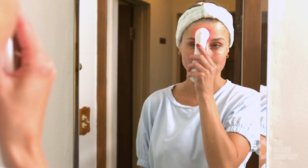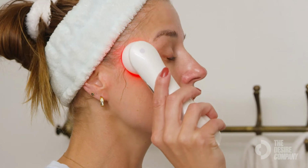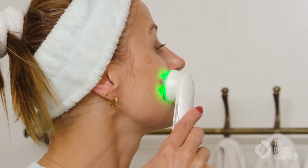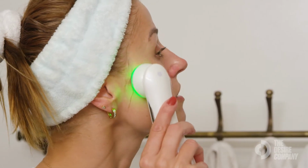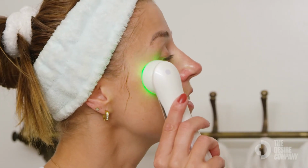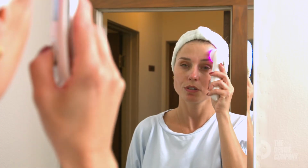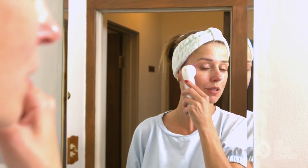You could see that there's red light, which is good for blood circulation and collagen production. Green light is good for sun damage, so kind of evening out the skin tone. Blue is good for acneic skin. And then the orange and the pink is good for brightening, but also absorbing the products into the skin.